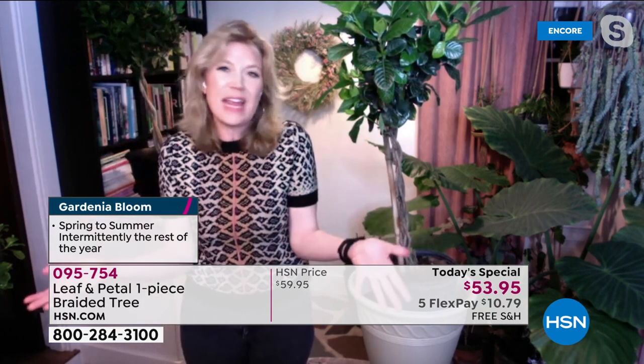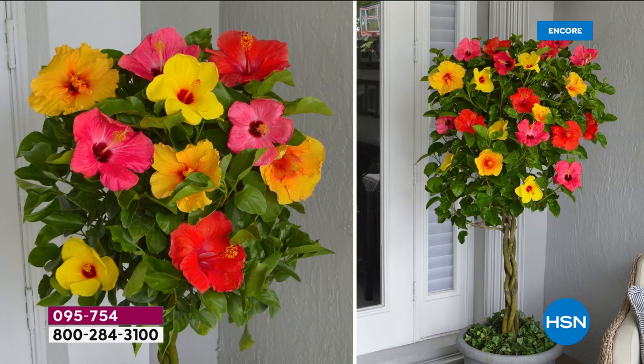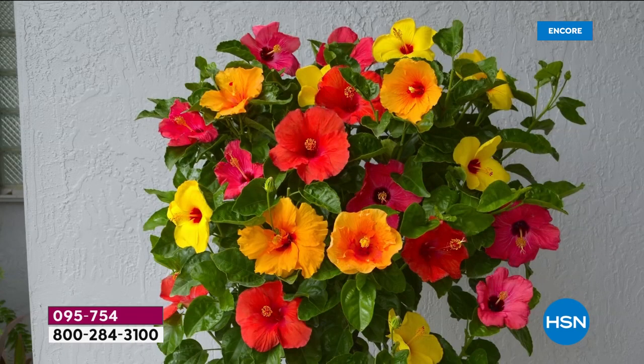I mean, you go to any home store and you see the fake ones all the time, the fake greenery that's in topiary form. That popsicle shape and that elegant stem, and in particular these braided stems, look inside your home or out in your garden, it is just a really classy, nice and unique thing.